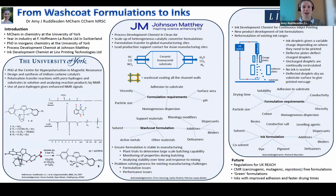So I'm Amy. I'm going to give a bit of an overview of my experiences so far. I did an MChem in chemistry at the University of York, with a year in industry in pharmaceuticals at Hoffmann La Roche in Switzerland. Nothing to do with formulation at all, or to do with drug development. I then did a PhD, again at the University of York, also nothing to do with formulation, but instead focused on catalysis.